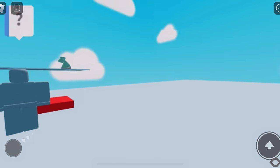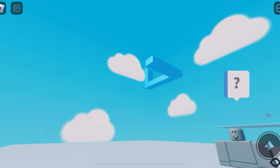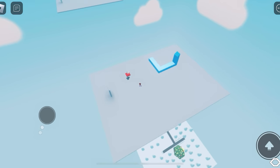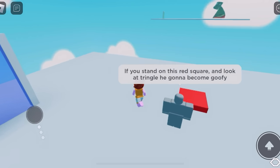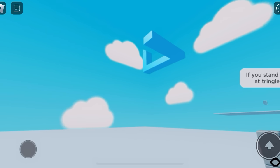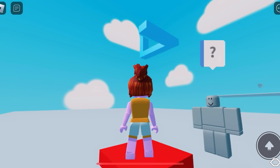Oh, whoa. Oh, it's this. I know this one. It's supposed to connect like that. You have to look at it from a certain angle, but if you just look at it randomly, it looks like this. If you stand on the red square and look at the triangle, he's going to become goofy. Whoa, really? I'm standing on it, but it's very hard to get the angle. I think I'm too short. If I was taller, it'd look more goofy.